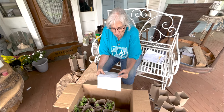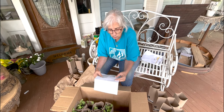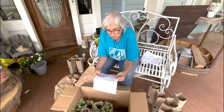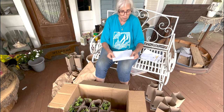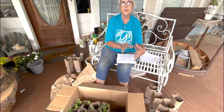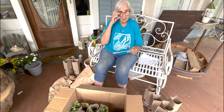You work the soil 8 to 10 inches deep. Incorporate good garden soil and compost. Make a mound, put the plant in. Make a mound in the center of the hole, and then you put the roots around the mound. That's how you plant.